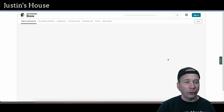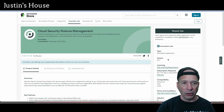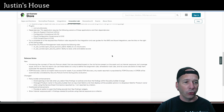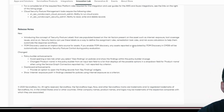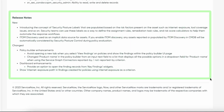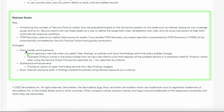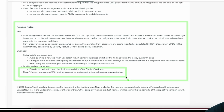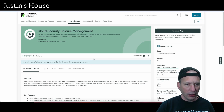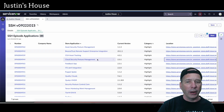Next up, Cloud Security Posture Management, also from the Innovation Lab. Also a new version of 2.3.1 that I can't click on, but let's scroll down here to the release notes, and it's the same release notes that we just read, at least for the introducing a concept and the ITOM Discovery piece. Let's see, Policy Builder enhancements, Dashboard enhancements, and the Show Internet Exposure path in findings created for policies using Internet exposure as a criterion. So that's what's new in this updated release of the Cloud Security Posture Management.